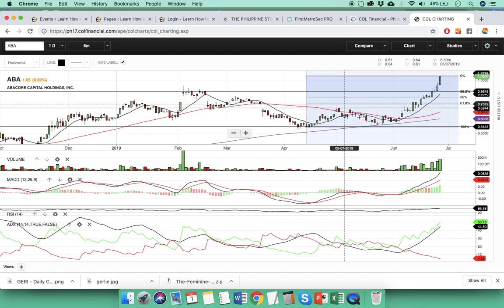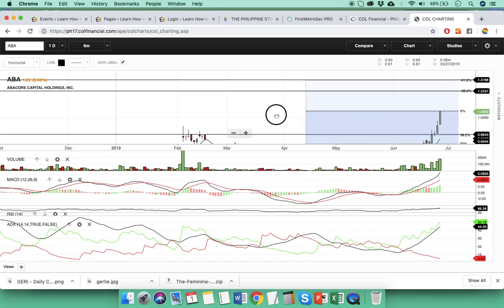Okay, volume is still bullish. MACD is still bullish. The upward momentum is very strong. So you have some data-driven reasons to top up or to enter a new position. For the new entrants, make sure that you calculate your reward to risk ratio.